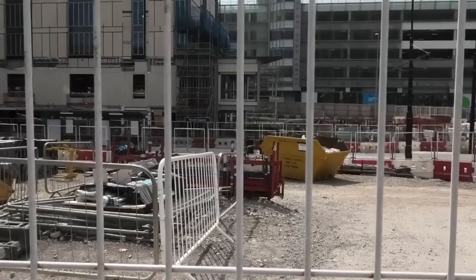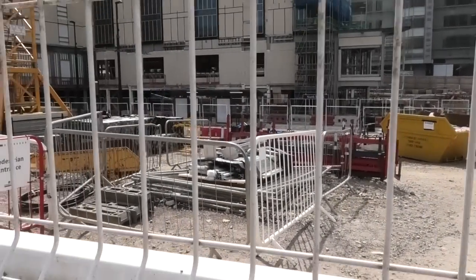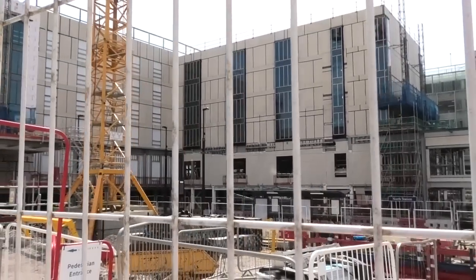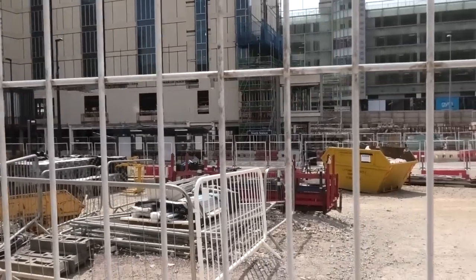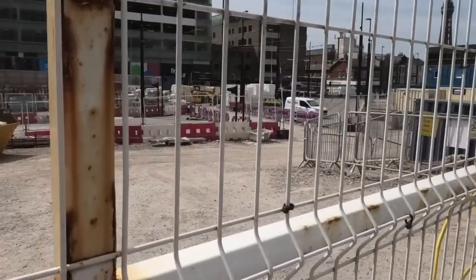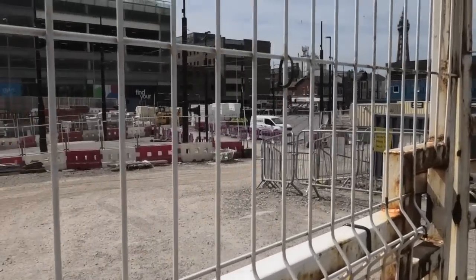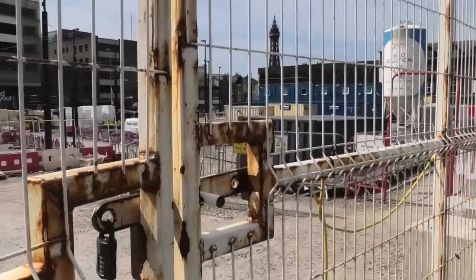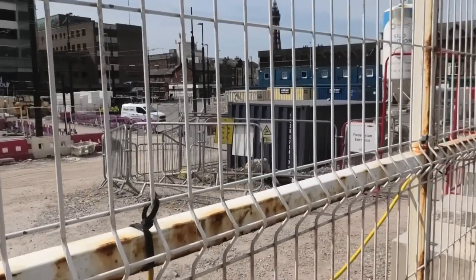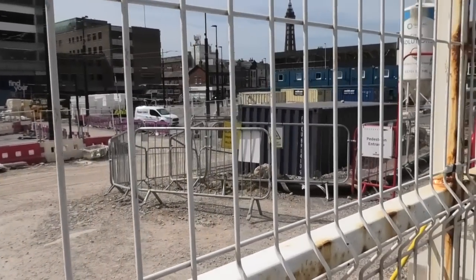There we are, looking right into the build itself. There's the tower crane and all the hotel rooms. And turning round now, with that view there, looking right into the build again, and that silo cylinder, this completes our tour today of the build of the Holiday Inn and the tramlines.